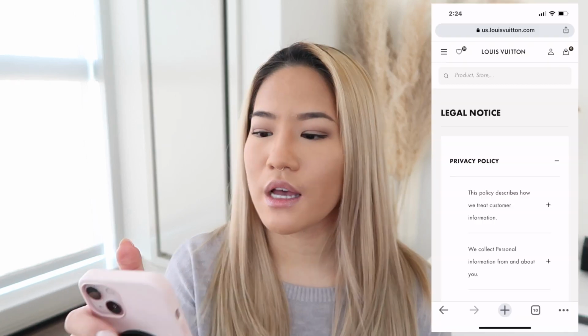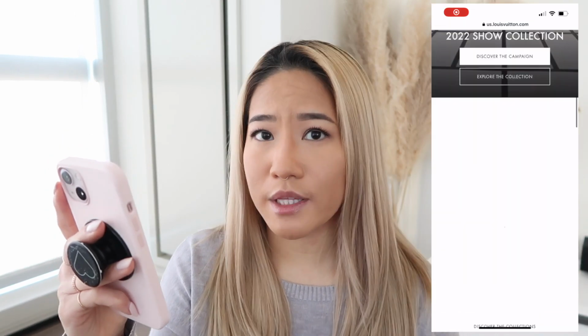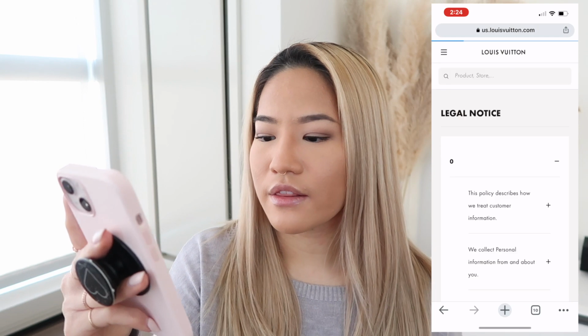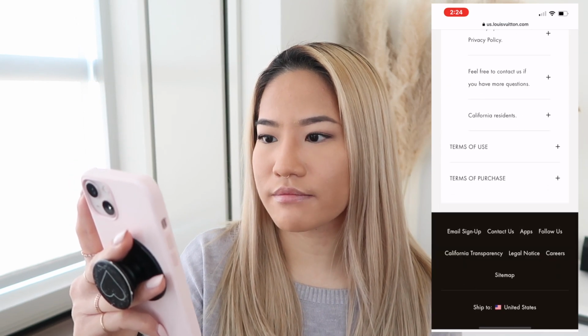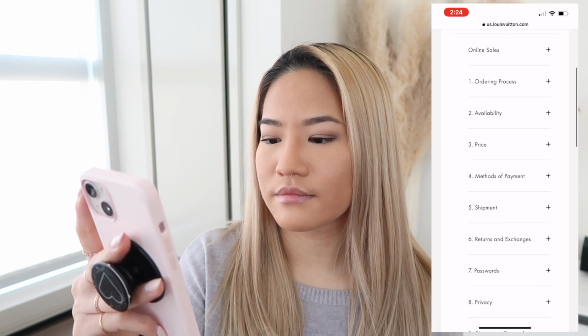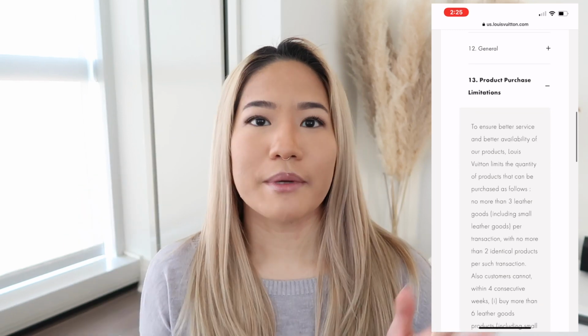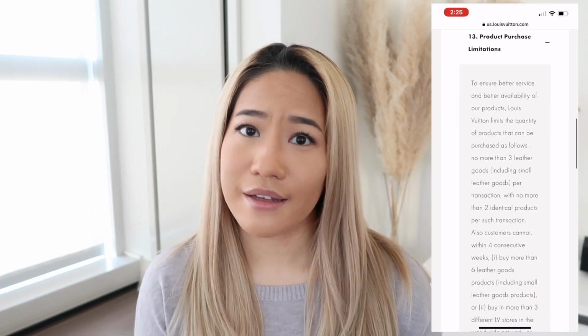It just didn't really make sense to me, because here they are saying it's 5 to 6 items per 4 weeks, but whatever the case. So then I did some digging on Louis Vuitton. I'm on the US website, you probably won't even be able to see, going to Legal Notice, which is all the way at the bottom. You click that, and then you also click Terms of Purchase, and then there is a little tab that says Product Purchase Limitations.